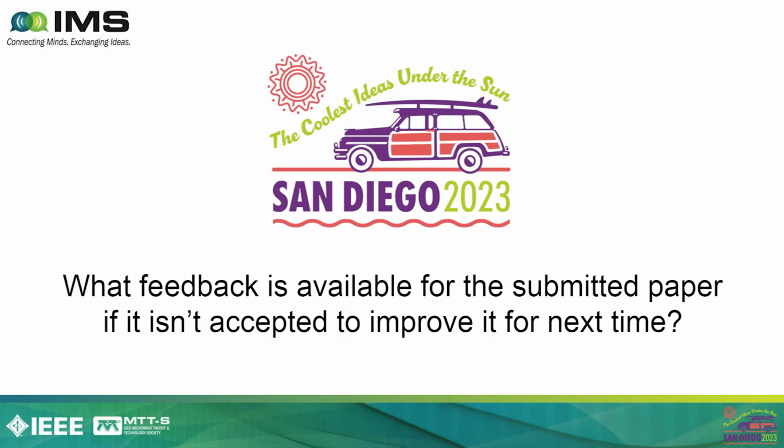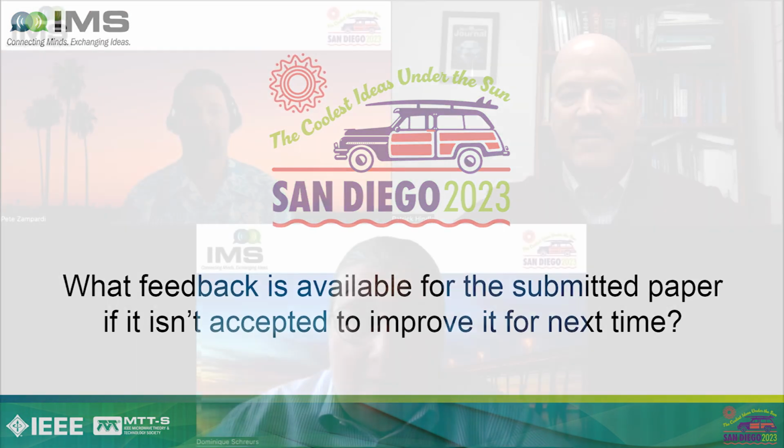And next question, what feedback is available for the submitted paper if it's not accepted to improve it for next time? At IMS, it's usually the case that no feedback is provided to rejected papers. And that's also what we will implement, because in the end, your paper is assessed relative to all the other papers that are submitted to the same subcommittee. So if the paper is rejected, well, either it's weak or it's weaker compared to the other papers. And that's, well, a bit harder to give feedback on.